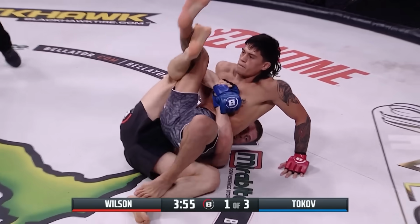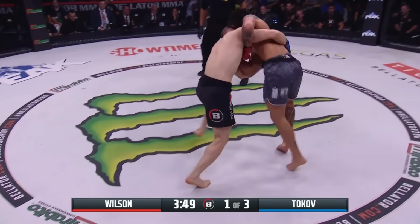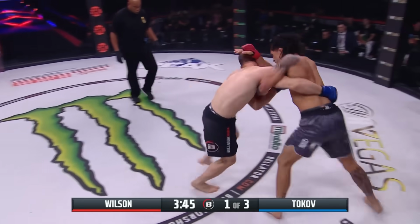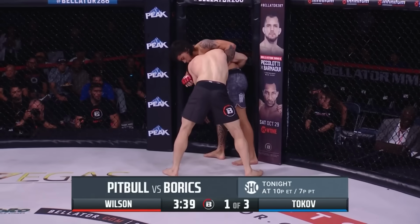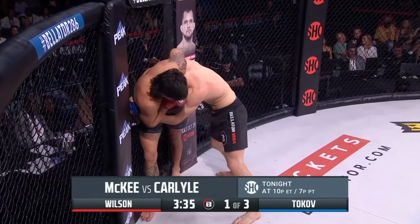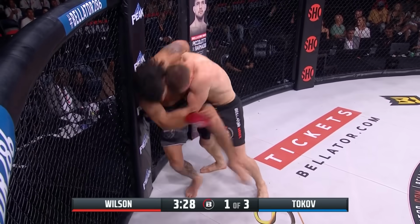Nice little game here, but right now you're seeing JJ get a little high on him. That's going to help JJ take that position. Very nicely done here by Wilson. Tokov, though, well defended. So nice scramble here in the opening minute and a half. Beautiful technique by both. Beautiful knee by J.J. Wilson there, but what you just saw, both of these guys understand the ground, know what they can do. Tokov definitely showing that he wants to get this fight to the ground, but he wants to be in the top position, definitely not underneath.